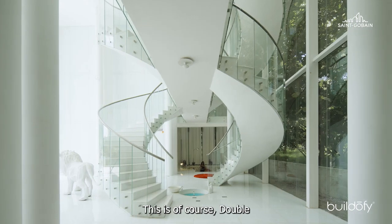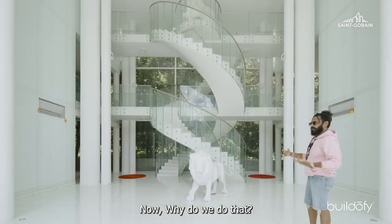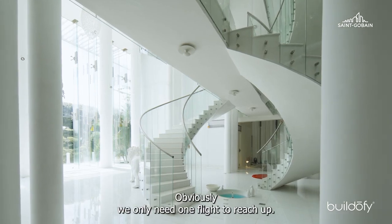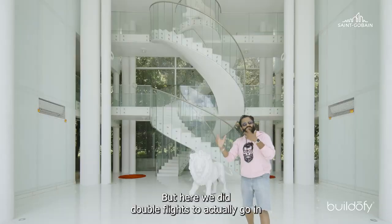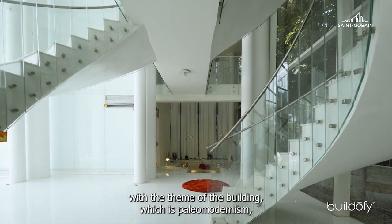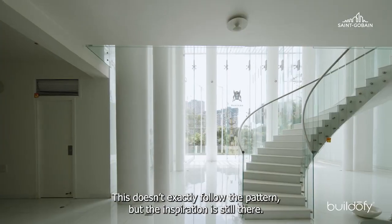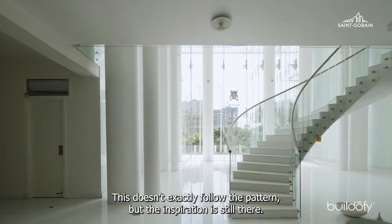This is, of course, a double helix staircase. To reach the same floor, you have two levels of staircases. Now, why do we do that? Obviously, you need only one flight to reach up. But here we did double flights to go with the theme of the building, which is paleomodernism, and to fit with what is called the double helix of the human DNA. It doesn't exactly follow the pattern, but the inspiration is still there.